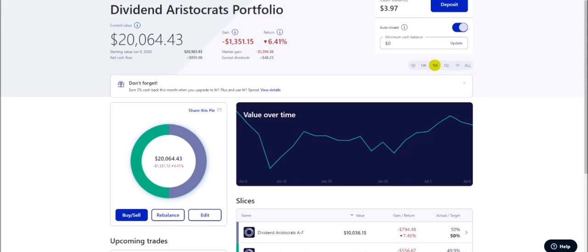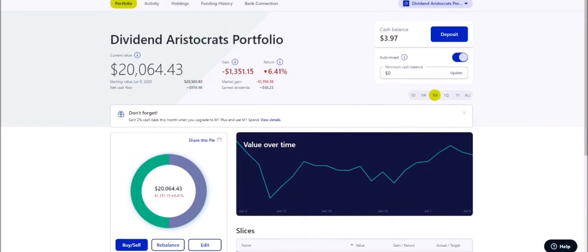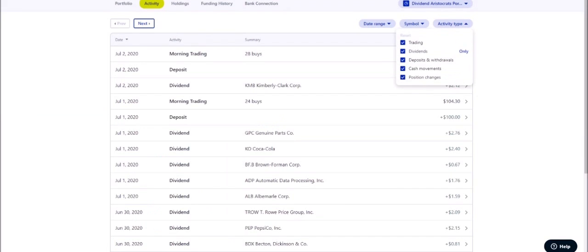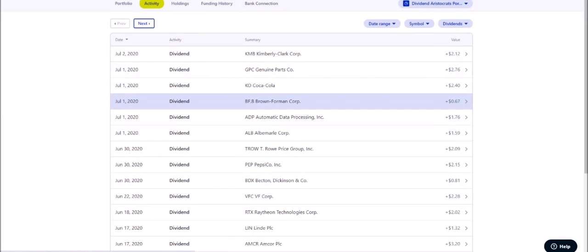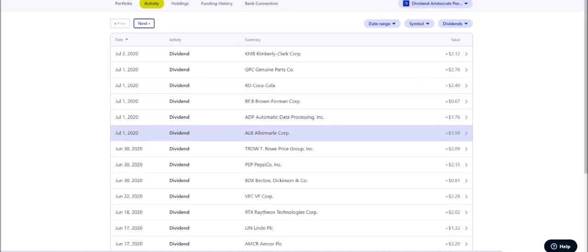So again, the idea behind this portfolio is more of a safety portfolio than something that might be focused on growth, where there's less volatility here, historically good performance still, and a focus on dividend payers and dividend growers. So there's certainly more focus on dividends here than there is in the other portfolio. You can kind of see that in the activity. If I look at just dividends, it's really cool that I'm starting to see numbers that are actually pretty decent now. I mean, one man's decent is another man's crappy, but for me, this is great.